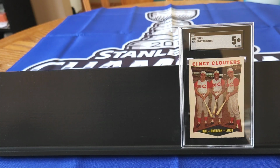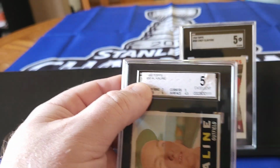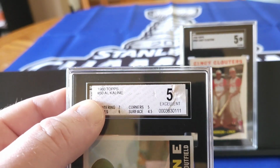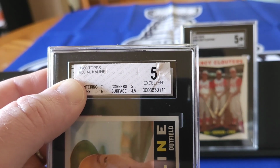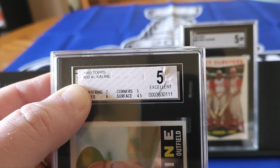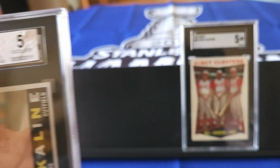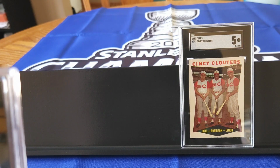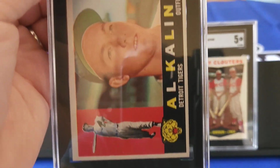So here's the big loss. I was upset about this when I got this card back, but then upon closer inspection, I think SGC actually gave it the right grade and BVG probably hadn't in the past. Now, I've also sent out a Warren Spahn that I cracked out of a BVG 6 slab and it came back as an SGC 6. So the Warren Spahn and then this one, the grades were pretty close. So really this Al Kaline is the only one I can complain about.